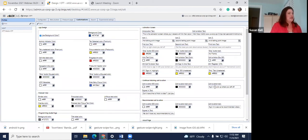So if a user is signed in or not signed in, but you do have this feature turned on in your app, then you can tell them what you want to there. By default, we just say sign in to pick up where you left off, right? And then when they click on that nag, it takes them back to the activation page.